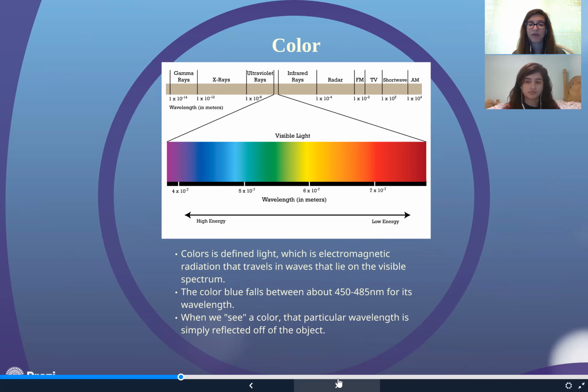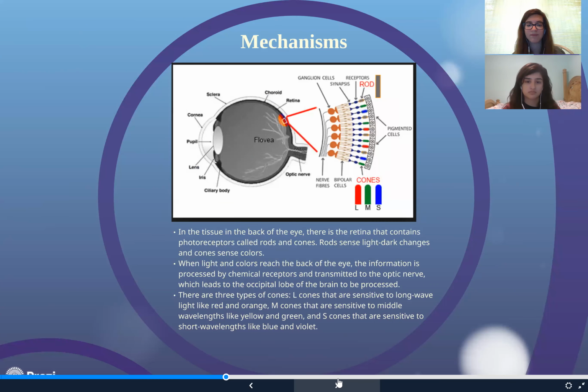So then that wavelength enters our eye and goes to the back of our eye, which is called the retina. And the retina contains photoreceptors called rods and cones. Cones are what are used to sense colors. When light and colors reach the retina, it's processed through chemical receptors, which is then transmitted to the optic nerve, which leads to the occipital lobe of the brain to be processed.